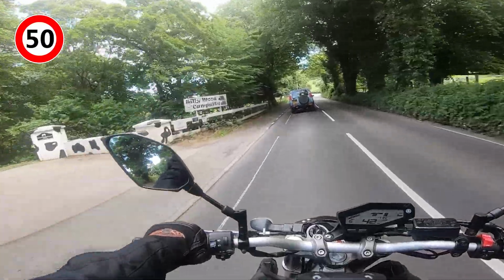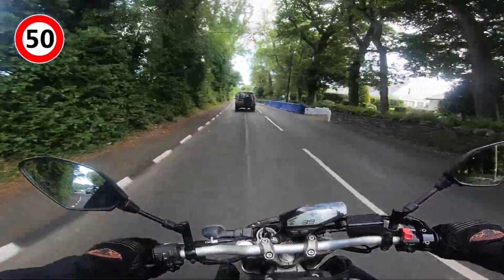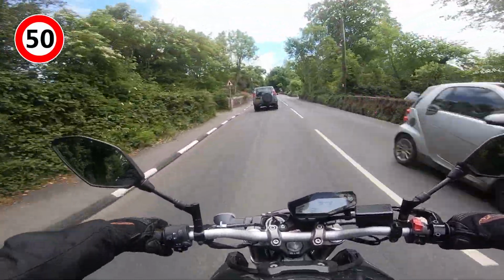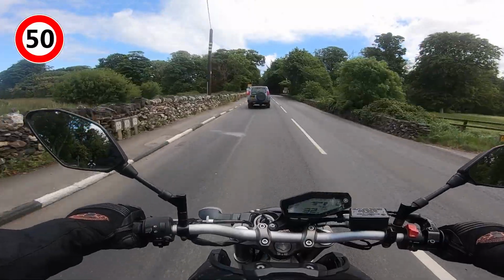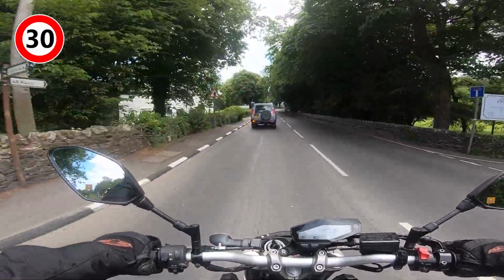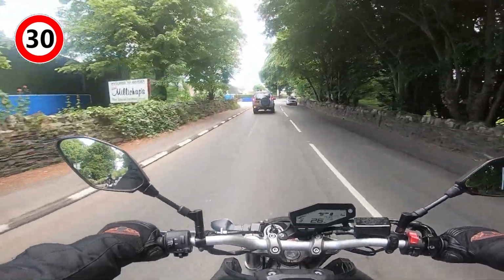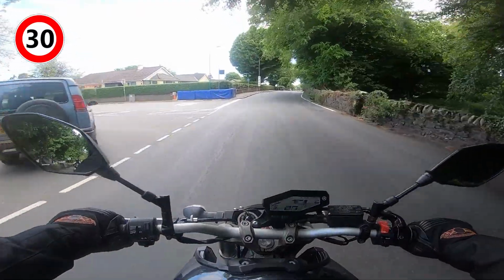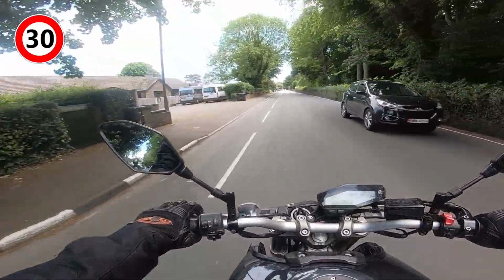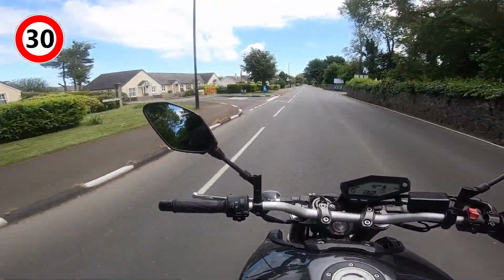Silly Moose campsite, if you're staying here, that's how you get to it. And then we drop back down to a 30 through Milntown. So into Ramsey, it's a 30 all the way through Ramsey until we stop. Or unless you carry on straight through Ramsey and up to the mountain.